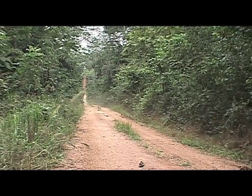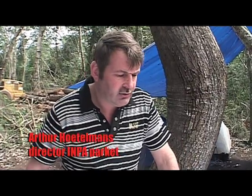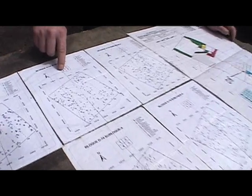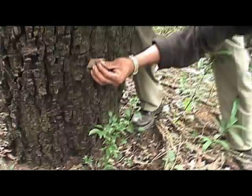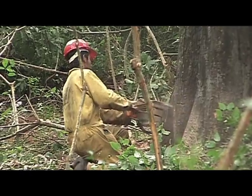Here we see the whole map of the INPA forest. It's divided in 300 blocks of 1 square kilometer. In these blocks we are going to make the inventory. People are going into the forest to search for the trees. All the trees get their own number. All trees of each block are inventoried and selectively harvested.